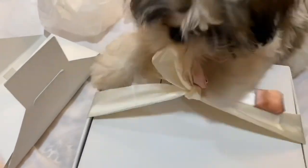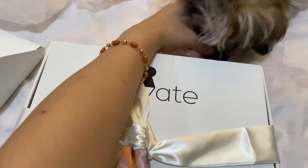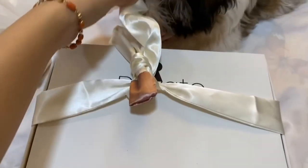Alright, this dog is crazy. So yeah, you can have that. Wait. Do you wanna open this one? Open this one. So yeah, we have that.